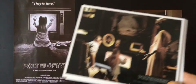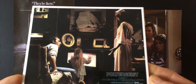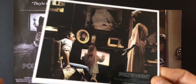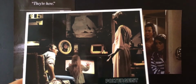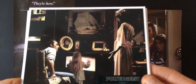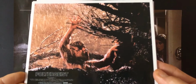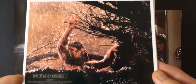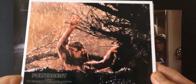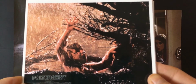But Hooper was chosen because of the success of the Texas Chainsaw Massacre, and the movie does star Craig T. Nelson, as well as JoBeth Williams and Heather O'Rourke. And these are some high quality movie cards, shots from the movie. And yeah, the screenplay was by Steven Spielberg.